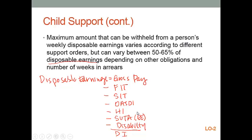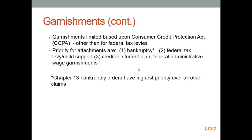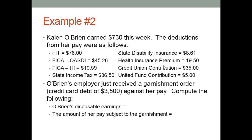So child support, they can garnish 50 to 65%. If you look back at this slide, federal tax levy is different, so I'm going to go over that next. A creditor is usually 25% of disposable earnings. Student loans and federal administrative wage garnishments are usually 15%. So that's the max that they can garnish from your disposable earnings. We're going to talk about federal tax levies next, but not quite yet. So let's go over this example here, and this has to do with a credit card debt.